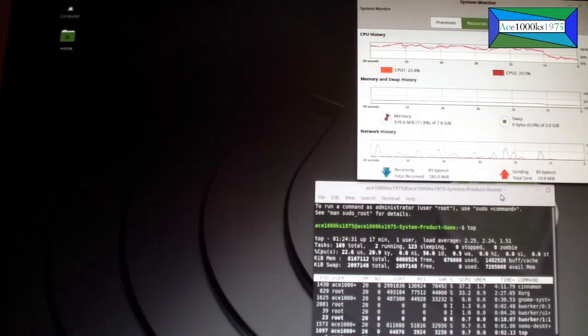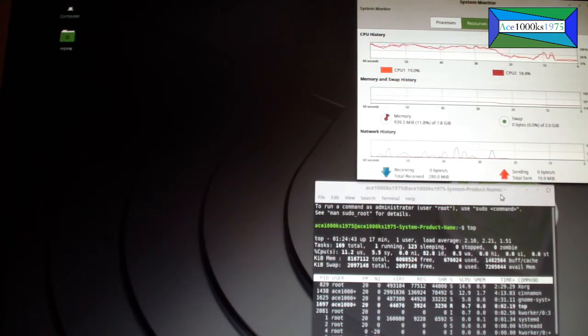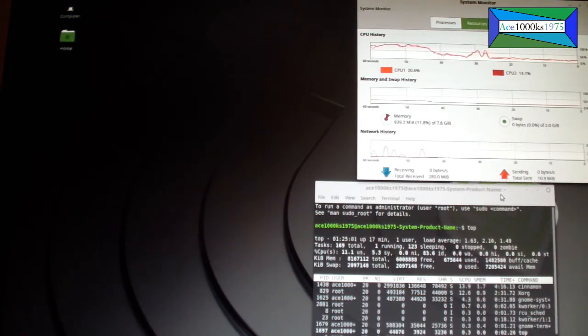So I'm pretty happy with it. This computer is at least usable. It does use a lot of CPU power when you're multitasking or doing something intensive like streaming in HD or 1080p or whatever. However, it's a lot better than using more demanding operating systems like Windows 10.